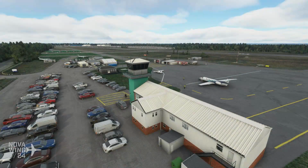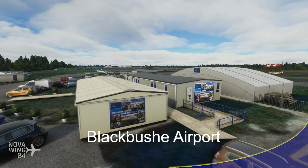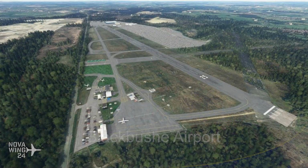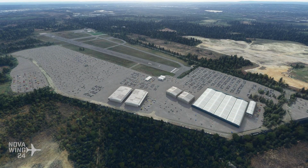Continuing on with scenery releases, the first release from a new developer on the scene, SC Designs, with their release of their rendition of Blackbush Airport for MSFS. So this airport comes as a highly accurate rendition of Blackbush Airport. There's not a lot of information about this one though at the moment. It does include custom taxiways, runways, and buildings designed to match the current airport layout. I'm assuming that means end of 2020.